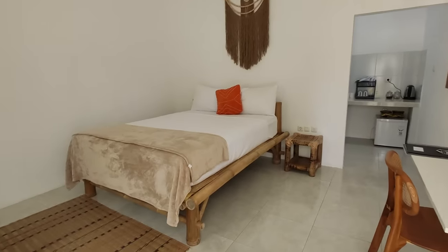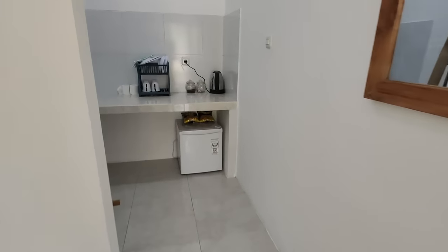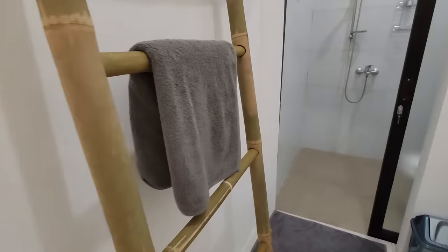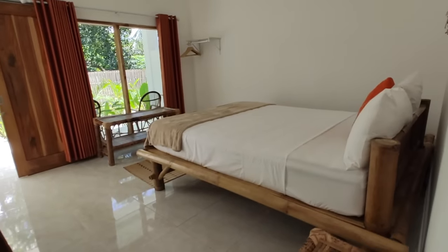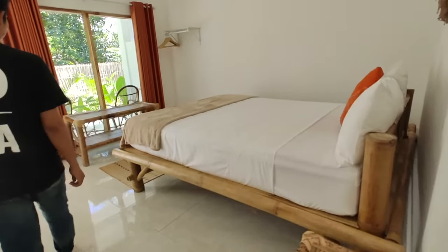Nice cool aircon? Yeah. Okay. This is what I'm interested in. So you get a fridge, place to cook, you can put a hot plate there if you wanted. Looks nice, clean. Looks good. The only question is, how much?